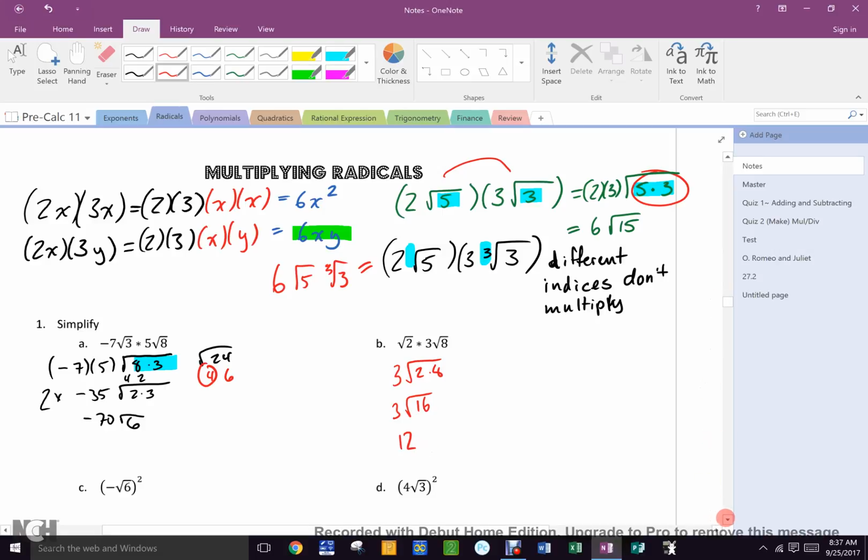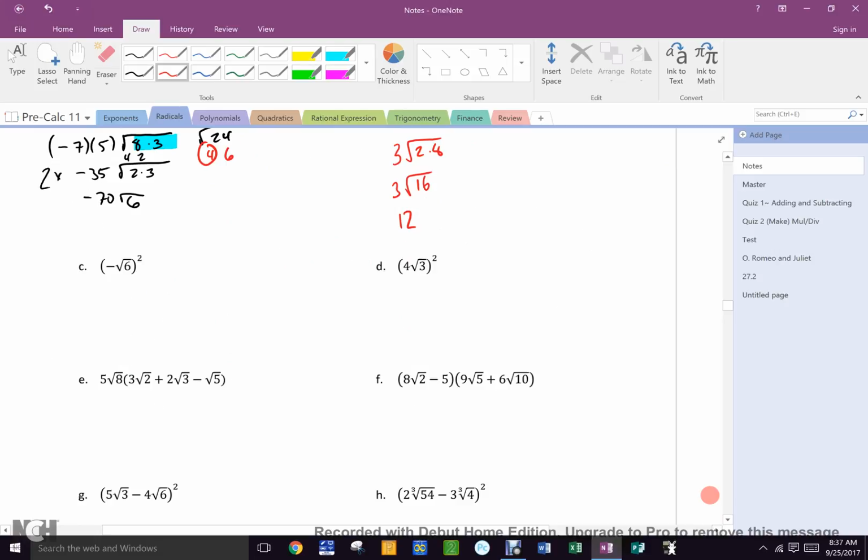What's different about C? It's a square root that has been what? Squared, right? So again, if you can't remember the pattern, what does that 2 actually mean? That means that is negative root 6 times negative root 6, doesn't it? Why is the negative there and there? Because it's part of the base. What do 2 negatives give us? Positive. So this is the same as root 6 times root 6, isn't it? Right?